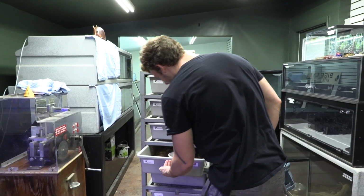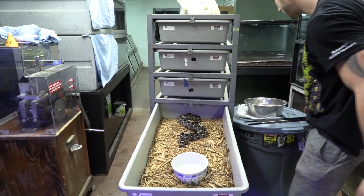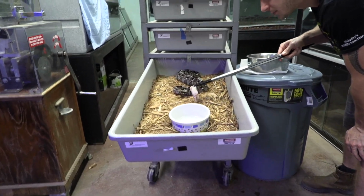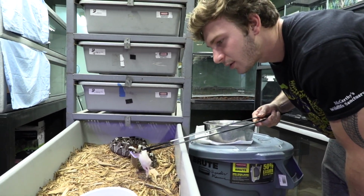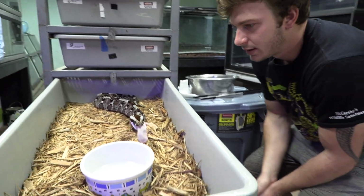And then in here, we've got the Rhino viper, Bitis nasicornis. Let me see, I got like a little rat pup right here. Good little meal for the Bitis. You want some food? Little Rhino? Bam. No problem at all. Beast of a little snake. Eating like crazy and growing.